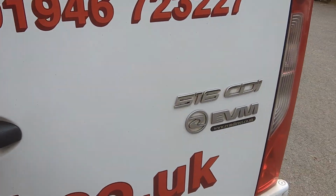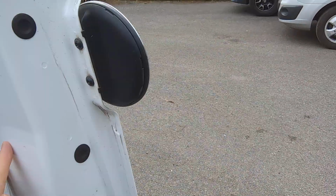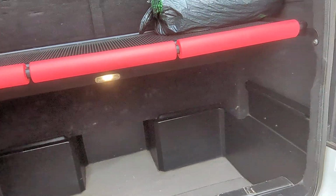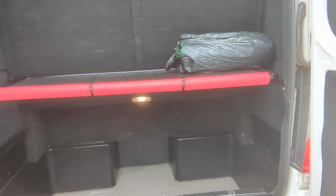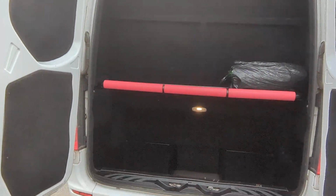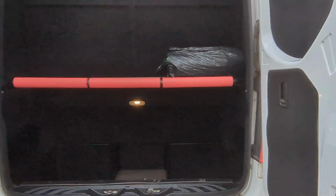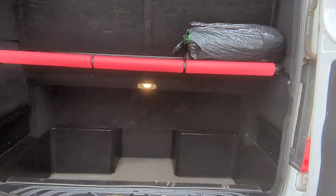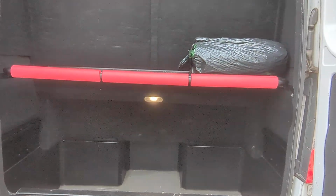In here, this is what you get with a van style rear. See, if you had a coach built rear, you'd lose half of this, right? Because it's covered up with a panel. With the van style rear, you get full height top to bottom for your luggage. Now that's a pain if you don't have a shelving to separate, because everything will just tip.